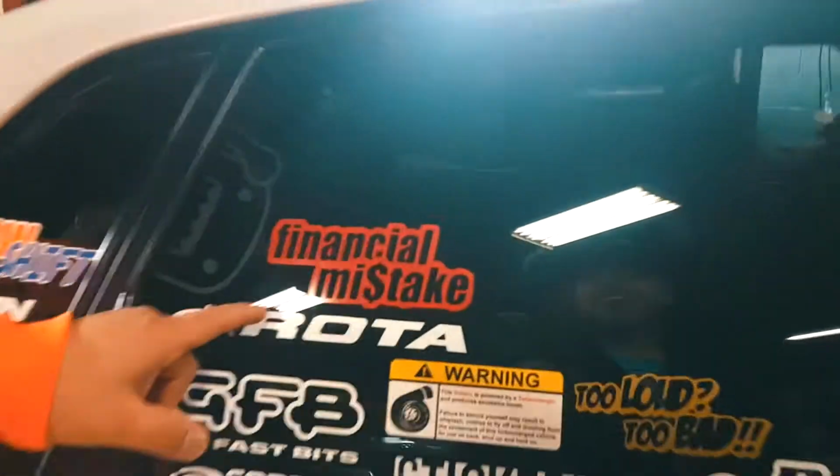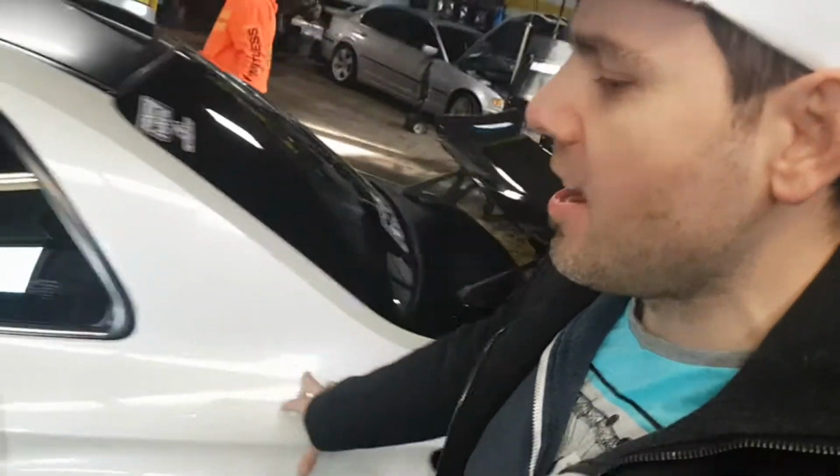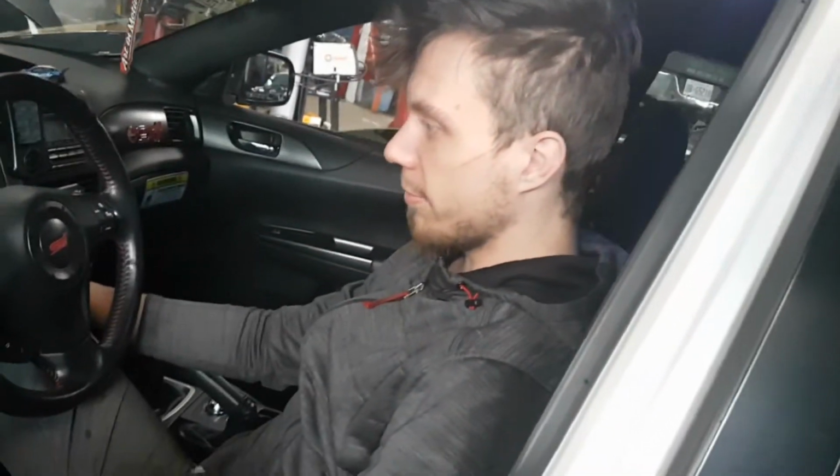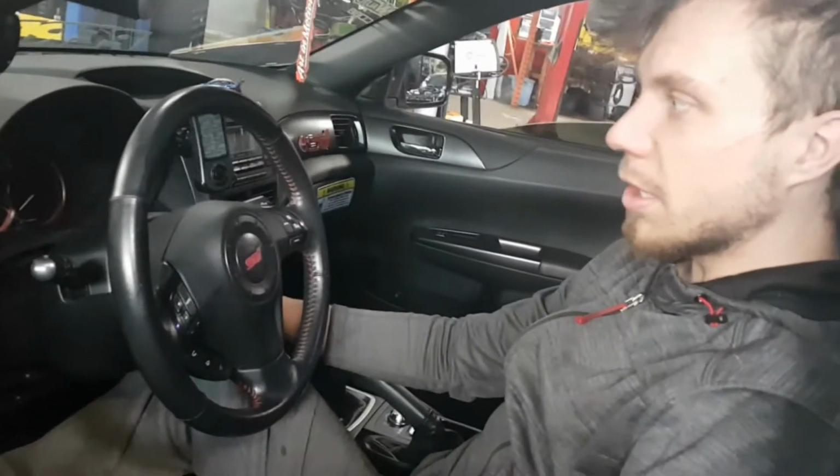Out of every single sticker, this one is my favorite one. So today we're going to show you how this STI 2013 Subaru sounds. What is it? What's done on it? This is a fully rebuilt motor with forged internals. The guy spent a ton of money on this.